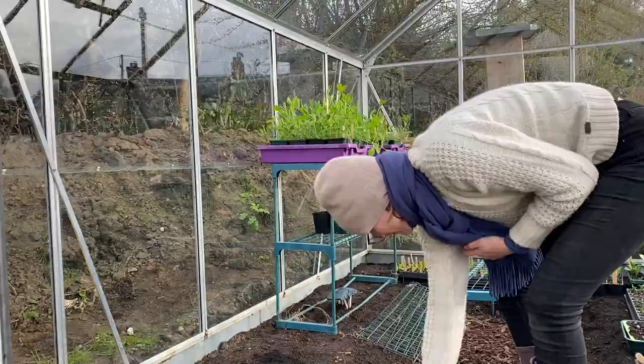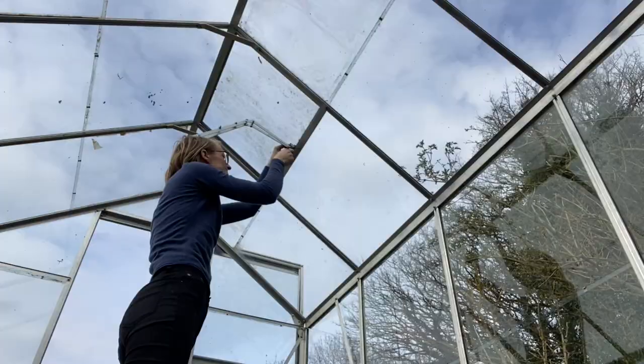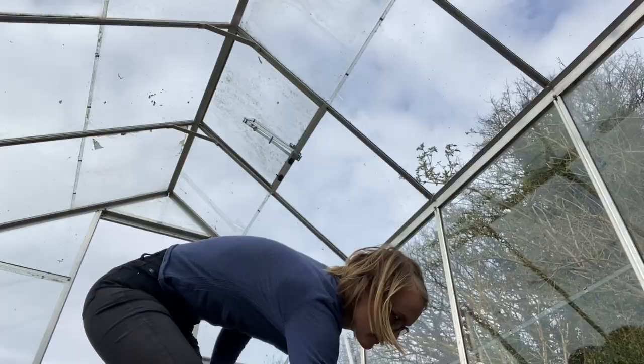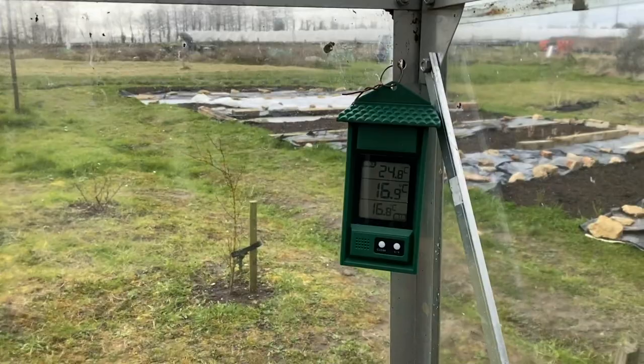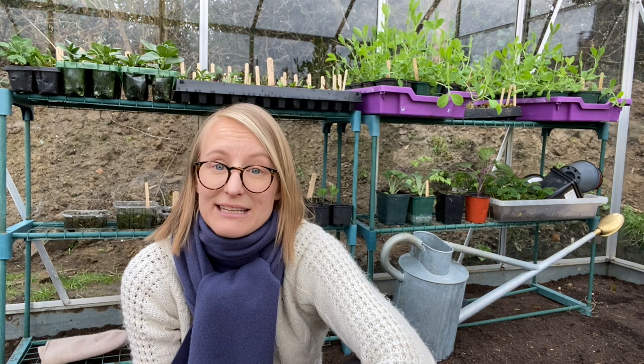Because I was moving the seedlings in here, I really had to put in the automatic openers for the windows. There are two windows in this one, and I already have an automatic opener in my little greenhouse, and it is crucial, especially in spring when on a sunny day it can get into the high 30s pretty quickly, even though it's cold outside. If you're not here to open the door, you definitely need the automatic openers. So they're in. They were a bit tricky. They always are, but they're in now.